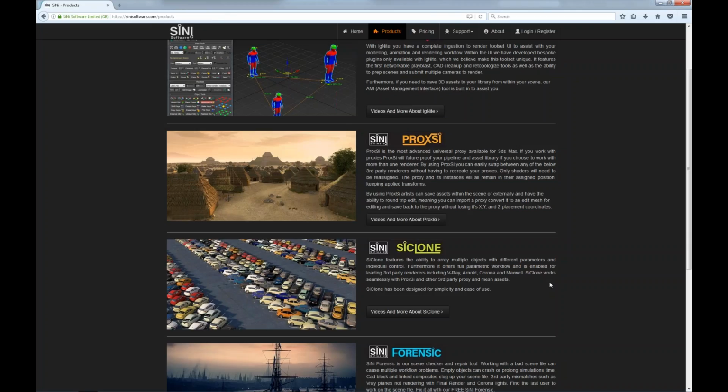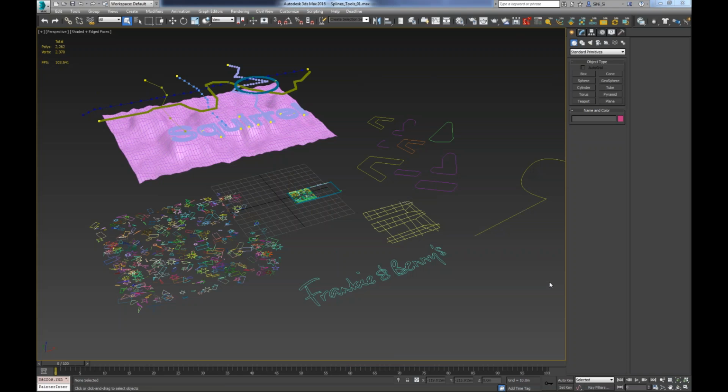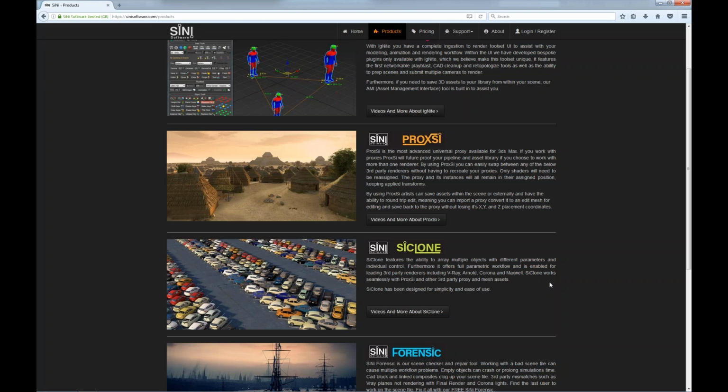Cyclone is more of a replacement for the spacing tool in Max. We wanted something that was really fast, really easy to scatter objects along a spline, and give it a lot of other extra features like texture variation, camera clipping, spline clipping, and to see stuff in real time live.